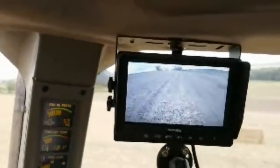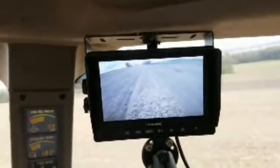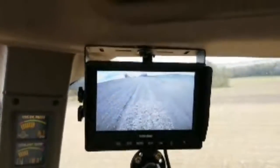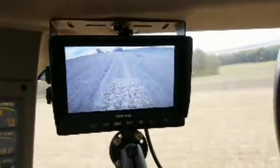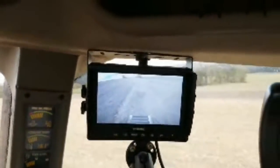One more bale and we hit 100. And it's probably about 5 o'clock, I guess. 4:30, 5 o'clock roughly. I don't know what it is. Should be 5, I guess. 4:55, yep.